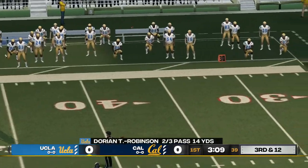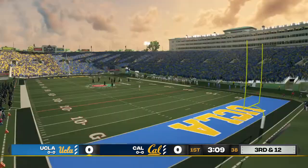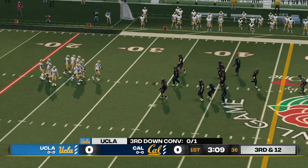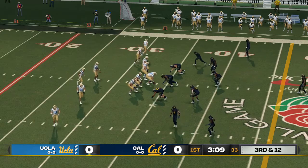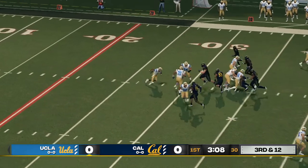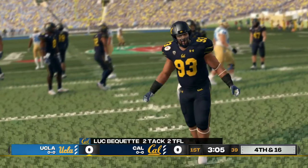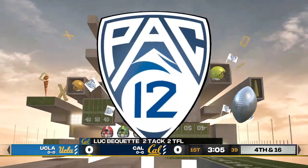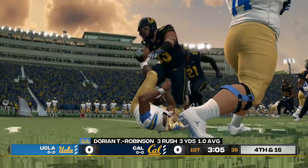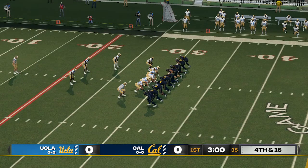Just throws this one away. He's taken down at the 29-yard line. That's not going to keep the drive going. Good, solid defense there to force him into a fourth down situation. Waiting for the snap.